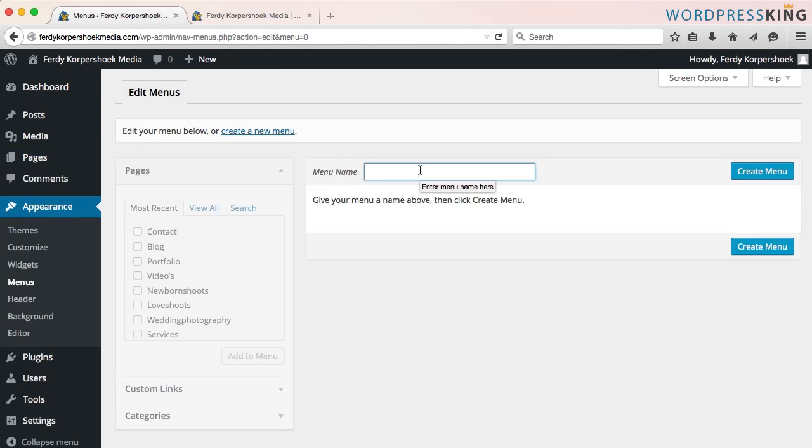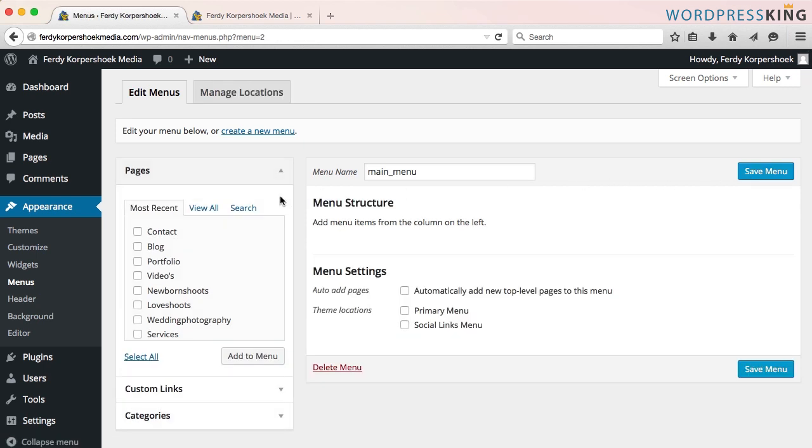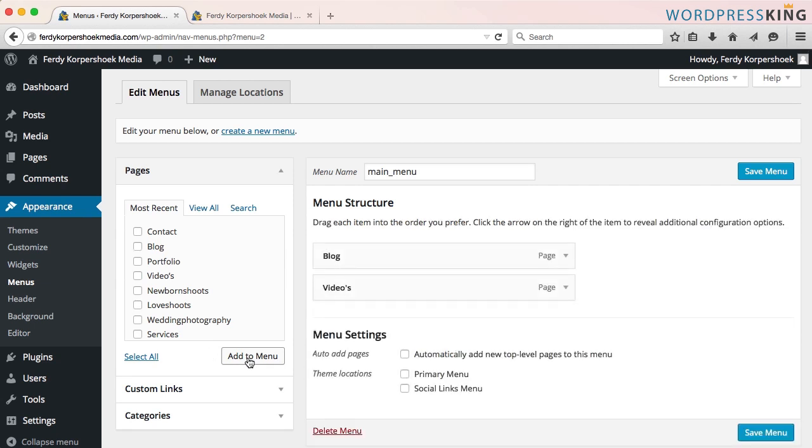Here we have to type a menu name. I choose main_menu. Create menu. Over here I can add some pages. So if I say I want a blog page and a videos page, over here in the menu I say add to menu. After that I can save it or I can change things.